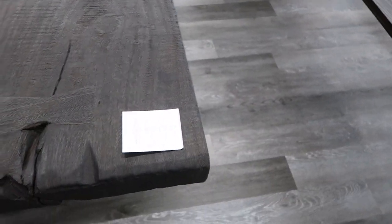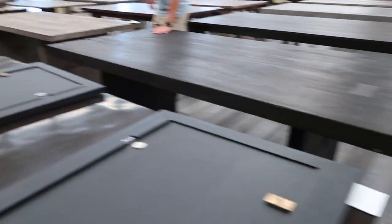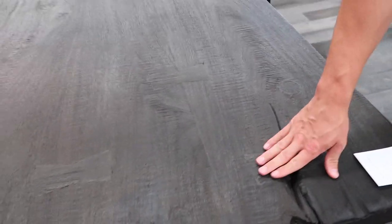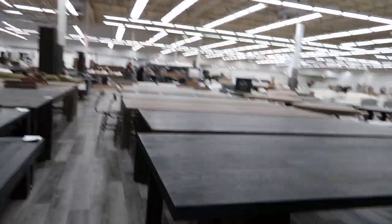So I think maybe 80. This one's 84. Yeah, 84 is the thing that looks nice. Which one? This one. Well, it's just very woody. Do you like this wood? Look at this. Yeah, I guess that's annoying. But yeah, I kind of like it. It's like real wood. This is a massively long table. These are way too long.